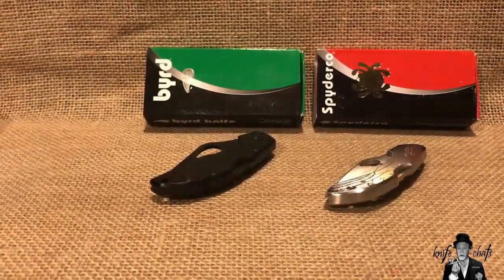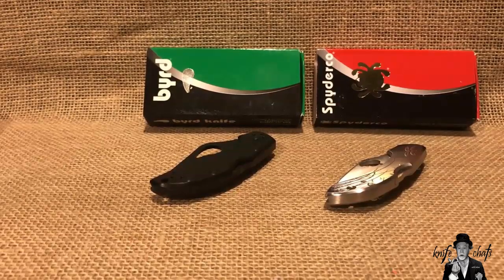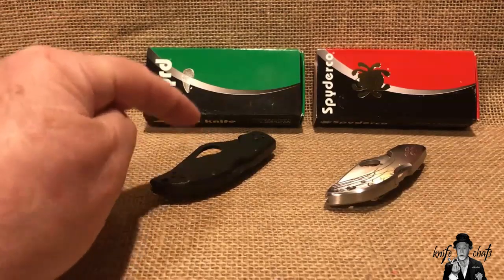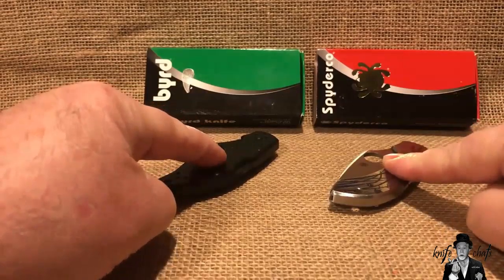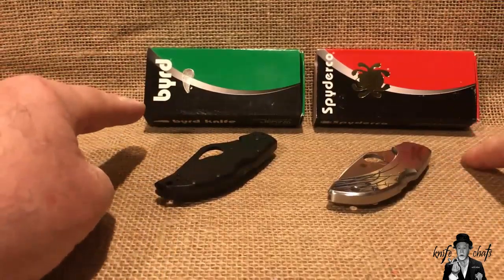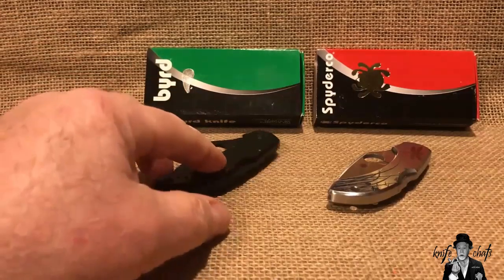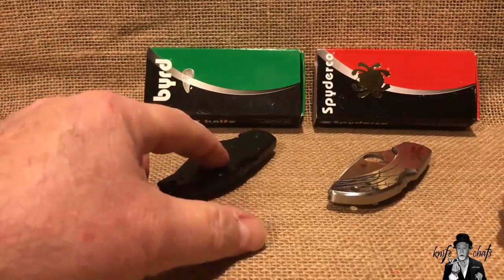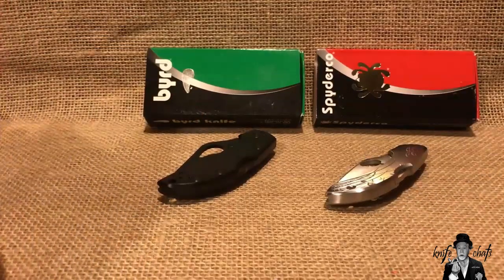Okay, a couple people have asked me to compare a Byrd Robin to a Spyderco Dragonfly, and that's what I'm going to be doing in this video. I will also have to do this again in a future video, but right now what I'm comparing is a Byrd Robin in stainless steel to a Dragonfly Tattoo, also in stainless steel. So what we have are the stainless steel versions of the Byrd and the Spyderco, of two knives that are very similar to each other. Later, when I get a Byrd Robin with an FRN handle, I will compare it to a Dragonfly with an FRN handle. But for right now, we're just going to be looking at these two stainless steel knives.